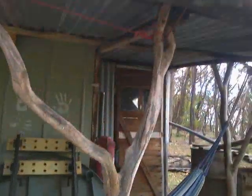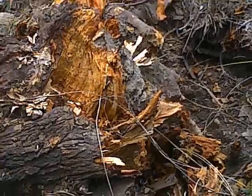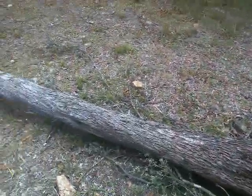So that kind of sort of needs to be replaced. And because I don't really like cutting down trees, I've been wondering what I was going to do to come up with a replacement veranda post. However, recently we had a lot of strong wind, and in the strongness of the wind, a wattle tree fell over.